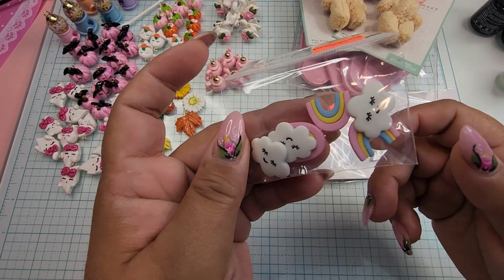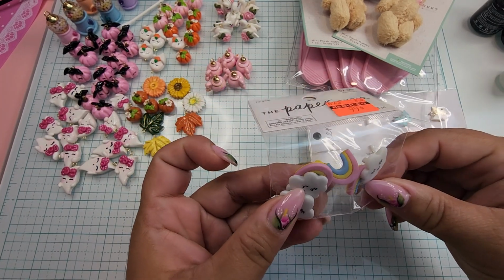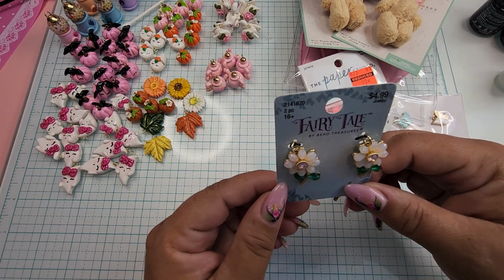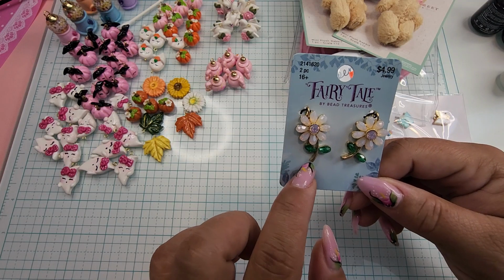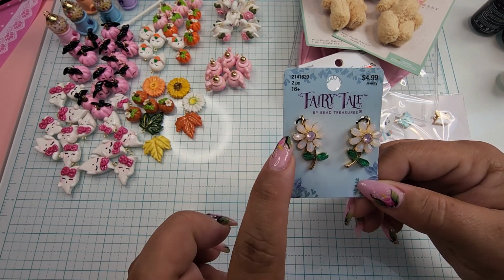I got these buttons. I love rainbows and clouds. I need to do a project. It's been a while since I did unicorns. Look at this gorgeous one. It was 50% off. I love it. I don't have this. I don't think so. They always said I want to grab this and they don't.